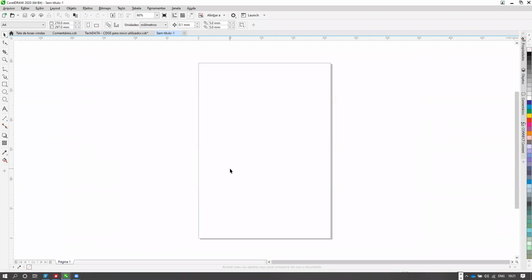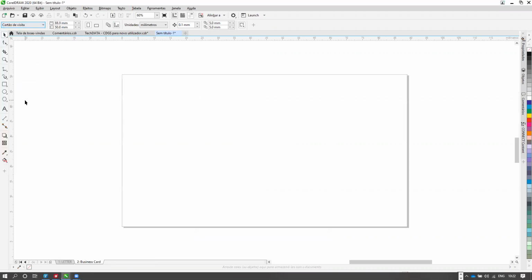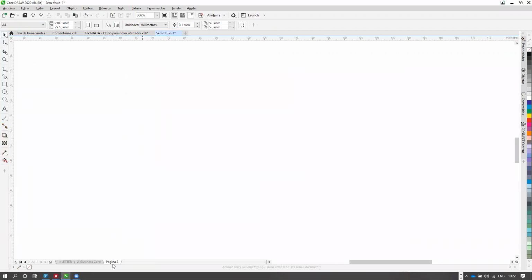Now, another great thing about CorelDraw is that I can have a multi-page document where each page has a different size. So this page, for example, is A4, and let's just call this letter. Then I'm going to add a page, but I want all of my pages to have different sizes. So this page is going to be my business card. And I'm just going to choose business card from here. And let's add another one, and let's call this poster. And let's choose A3.